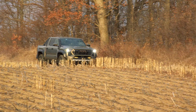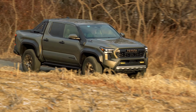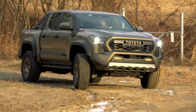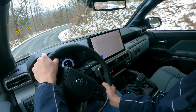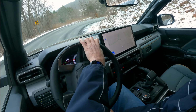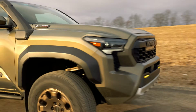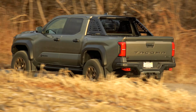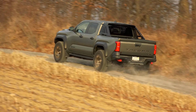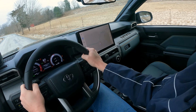But the cool thing about this Trailhunter is that even if you never take it off-road, it's still a killer truck. It comes standard with what Toyota calls the iForce Max powertrain, a 2.4-liter turbocharged 4-cylinder hybrid that benefits from a 48-horsepower electric motor integrated into the 8-speed automatic. Not only does that ratchet up output to 326 horsepower, but how about 465 pound-feet of torque at only 1,700 RPM? That's a serious kick in the pants, and it'll do it without premium gas.